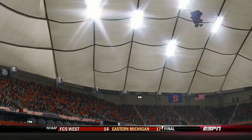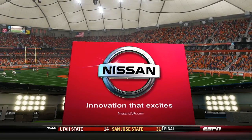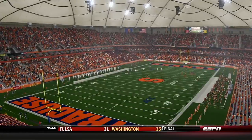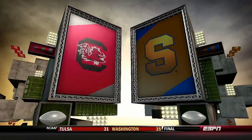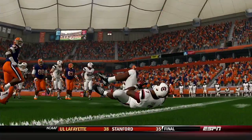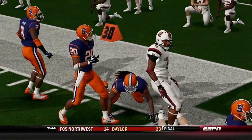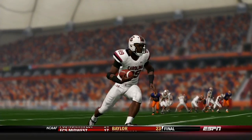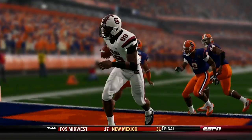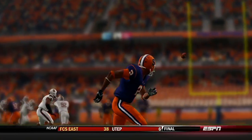We played 30 minutes. Glad to have you with us on the EA Sports NCAA Football 14 Halftime Show presented by Nissan. Innovation that excites. David Pollack and I here in the studio to break down everything that just happened in your game. There is nothing, and I mean nothing, that is more important than turnovers. Now, so far, neither defense has been able to force one in this game, but you never know when that opportunity is going to come up.